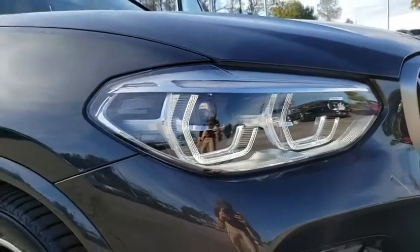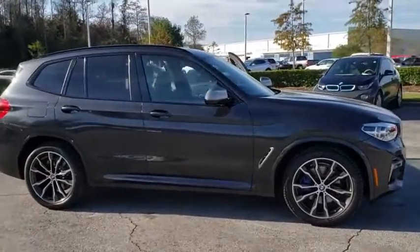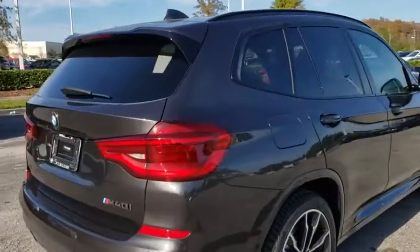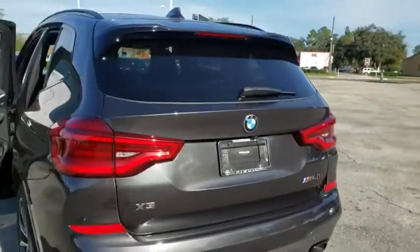Looking for the right vehicle? Check out the 2020 BMW X3. BMW X3 builds on the success of the original by developing its core competencies while adding new technology to establish new benchmarks for agility, efficiency, and comfort. Here are some of this vehicle's great options.